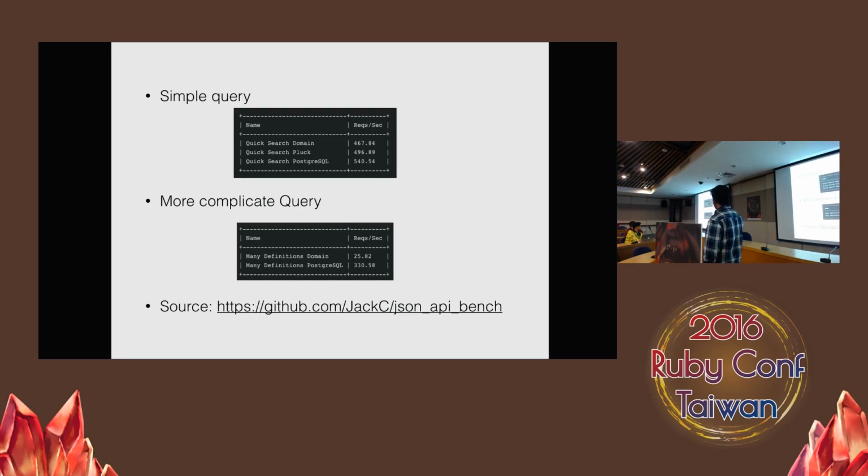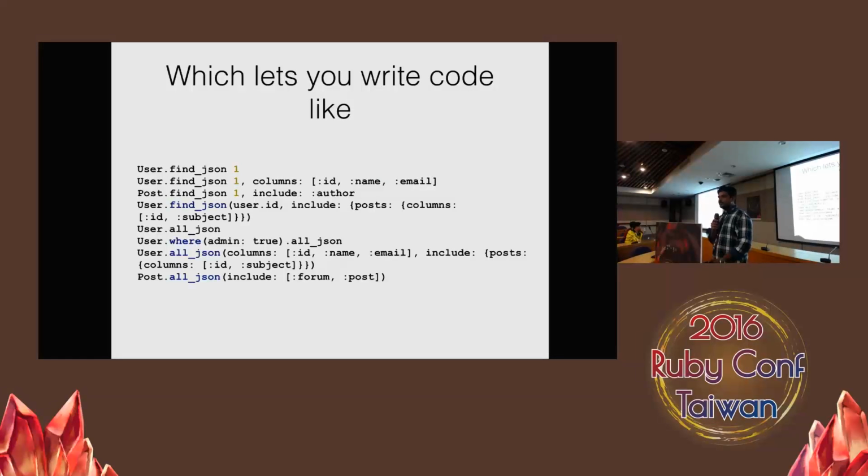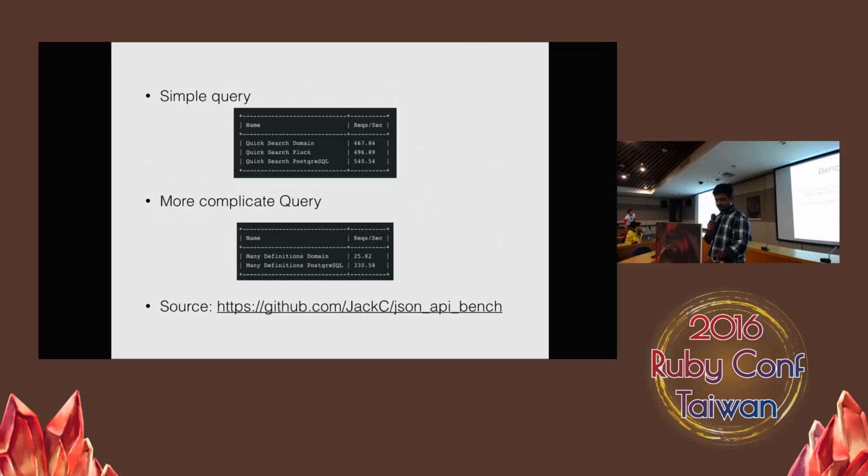Some online benchmarks that I found are for simple queries, where the speed difference is not much. When you search for something, the first one is just plain Ruby, the second one uses Splunk, and the third one is using PostgreSQL. So for simple queries, it doesn't make much of a difference. If you're planning to do just user find JSON, it's not going to make much difference. But for complicated ones, the speed difference, as you can see, is like 8 times.